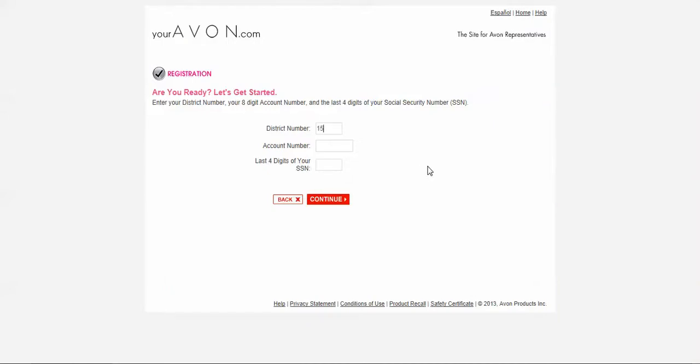Then we're going to make it very simple. We're going to type in our account number, our district number, and the last 4 digits of our social. Okay, make it really, really easy. If you don't have a district number or an account number, definitely see your district manager or your upline, or actually refer to the emails that Avon is sending you as well.